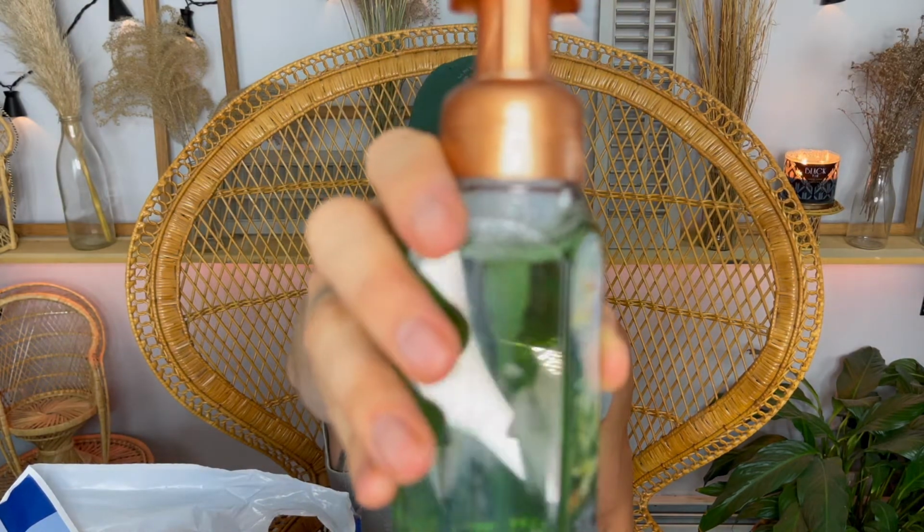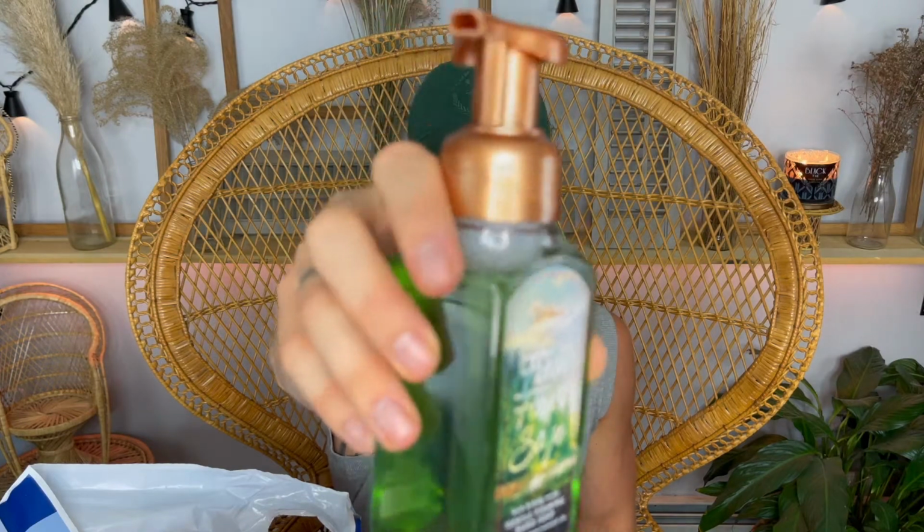Next up, I got a soap, and this is just a fresh forest sage, and this is the foaming type soap. I've never seen this one before, and I actually cannot come across any of the candles in this fragrance, so I'm not too sure what it smells like, so we're going to test it out right now. And I only bought one soap because I didn't really need them, but I wanted one for the season.